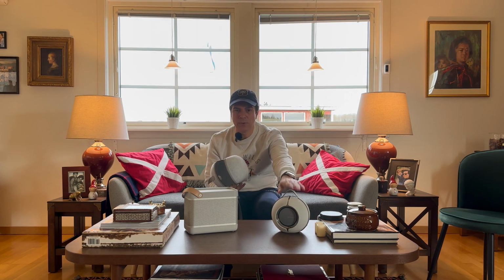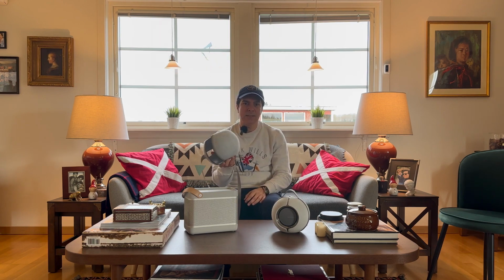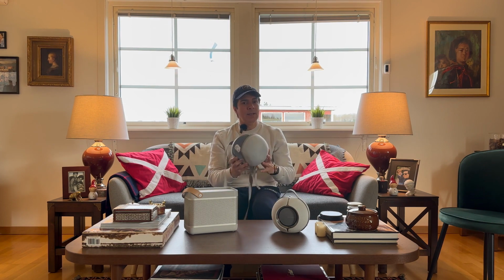So yes, of course, this speaker is very expensive. So £80 for a case. In some cases, it's expensive. I guess you can buy a Bluetooth speaker for £80, but you can't buy a Devialet portable speaker.